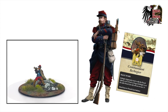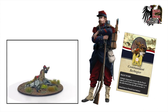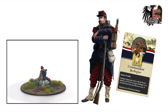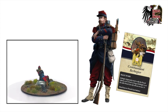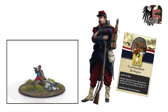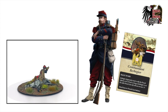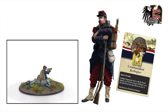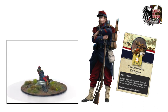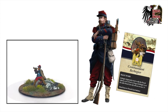So what does that mean? Well, as I talked a little bit about when we looked at the unit card, standard French infantry have a unit strength of 3. When it starts taking casualties, it'll go to unit strength 2 and then eventually unit strength 1 before being wiped out. When it comes to unit strength 2, it is reduced to saving and hitting at 5+. When it's down to unit strength 1, you are hitting and saving at 6+. But with Commandant Berbigier, all your French Line Infantry units with a unit strength of just 1 will now be saving as if they had unit strength 2.